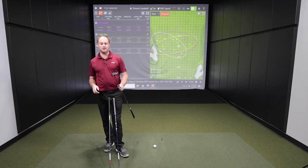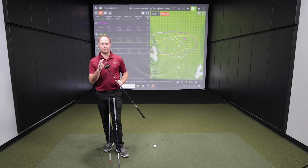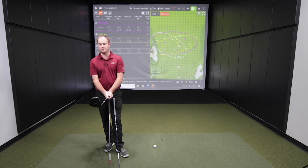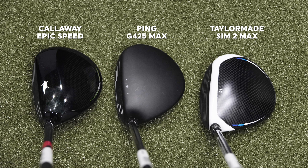And then you've got the PING G425 Max fairway wood. It's kind of in between the 2 of them. I really like how this looks looking down at it. It's got that matte finish. It no longer has those turbulators on the top, so it's a very, very clean looking club. There's some alignment aid help with some dots there too. But yeah, very, very good looking clubs to look down at.